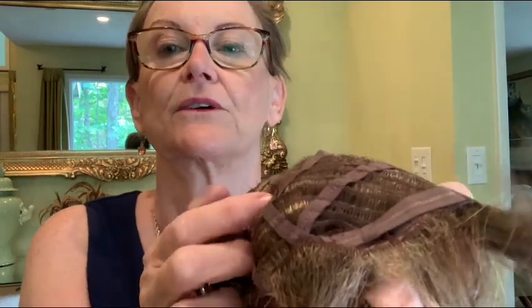And then this lightens the wig, basically, is what I'm trying to do. Make it a lighter wig that doesn't make me hot.